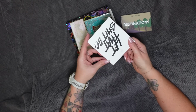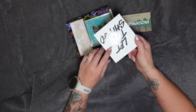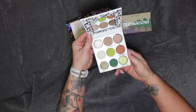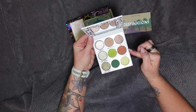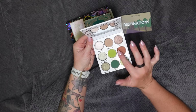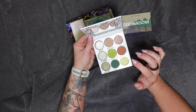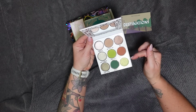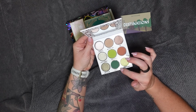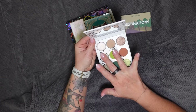This one from BH Cosmetics, Let That Go. I've reached for it once. The color story is pretty. I do have this in other palettes. So I may not necessarily have green and neutrals in the same palette, but I know that I have similar shades. I like the two brown shades and then the mossy green. The shimmers are really pretty.